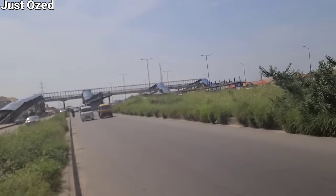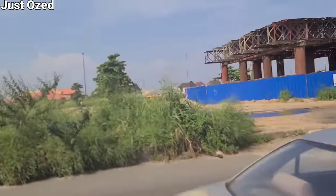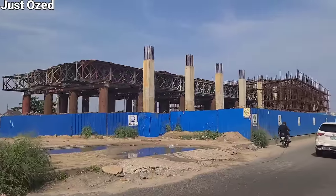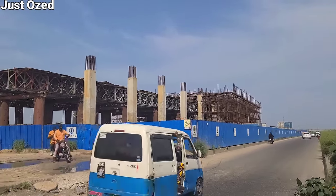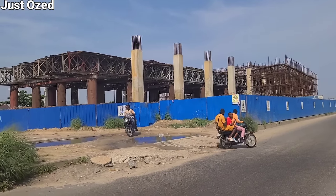I left Abulado bus stop and headed towards Alakija. As you can see, the train station is still under construction here. I guess this is the Alakija train station. This is how much progress they've made here on the station. We're heading towards Alakija, Agboju, Ilogbo, and Maitu.